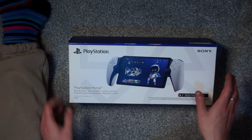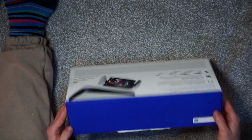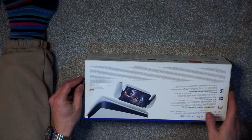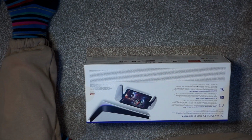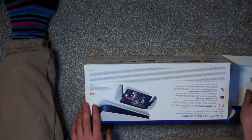But that being said, let's get into the unboxing of it, because I've heard it's absolutely beautiful and I want to see it in the flesh. I actually only heard about this coming out maybe a week ago, and I was looking at it and I just went and pre-ordered it. So, with that being said, oh, here we go.